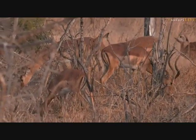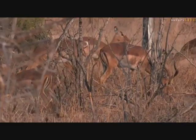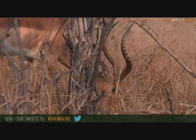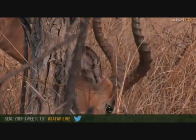It would be an interesting thing to know. Maybe if some of you do know, on #Safari Live or YouTube chat, if you know exactly how long it takes for the impala's skeletal structure to stop growing.